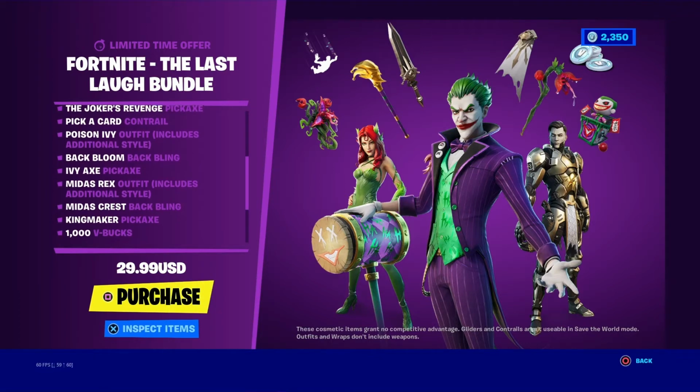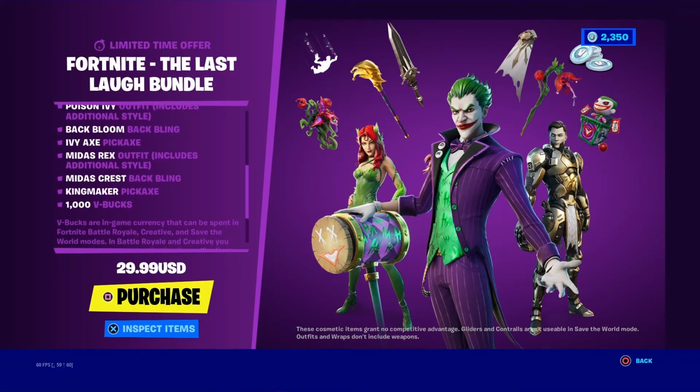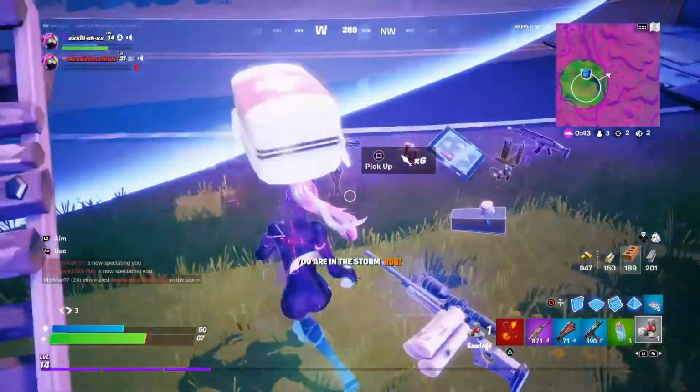Okay, so moving on to Poison Ivy. Poison Ivy's outfit includes an additional style. The back bling is the back bloom, which is probably like a flower, and the pickaxe is the Ivy axe.